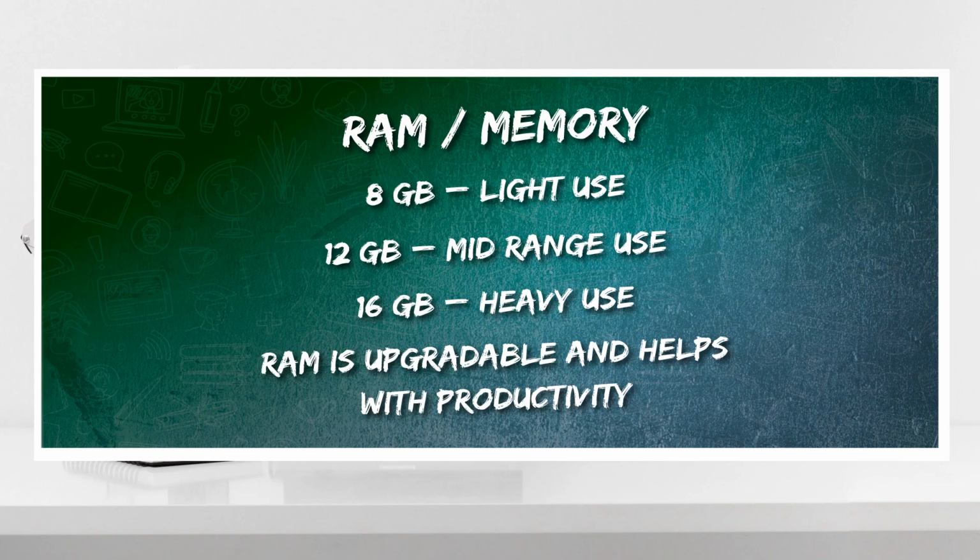So in simple terms, RAM is just temporary storage. Modern RAM usually comes in combinations of 4 gigabytes. So we're going to be discussing 8 gigabytes, 12 gigabytes, and 16 gigabytes. Anything lower than 8 gigabytes is not recommended at all for daily use. And anything higher than 16 is going to cost you way more without bringing the same performance as upgrading from 12 to 16 would have.